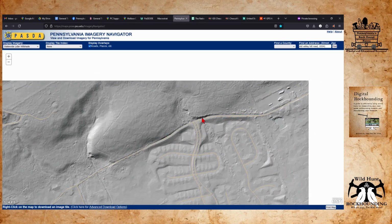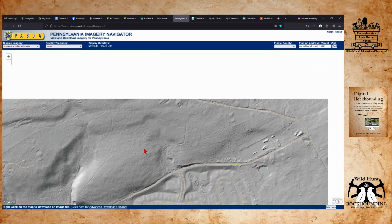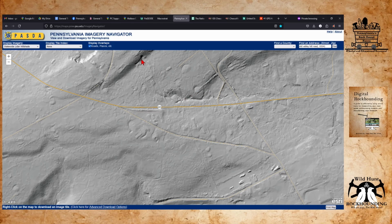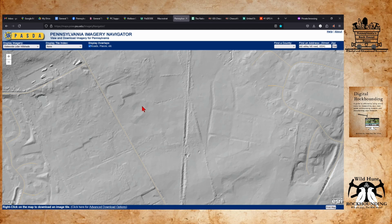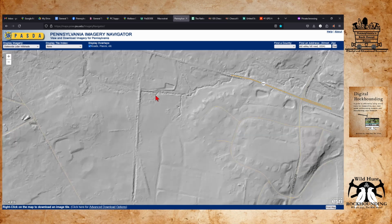Yeah, you're looking for these dark spots. That indicates a sharp drop. I see some stuff up here, but I believe we are out of the range of that geological formation. Now, if we roll over in the direction of our creek, now we can, there's our creek. I can see it there. I almost guarantee that's it.